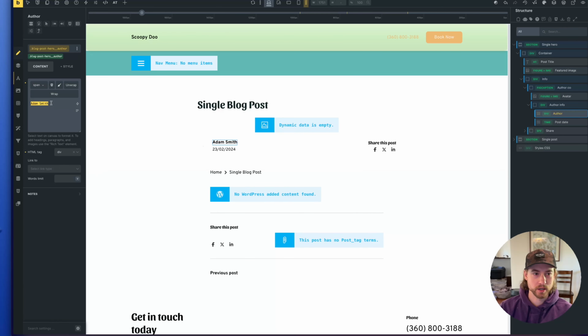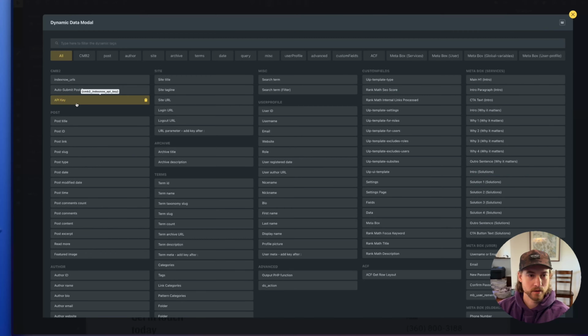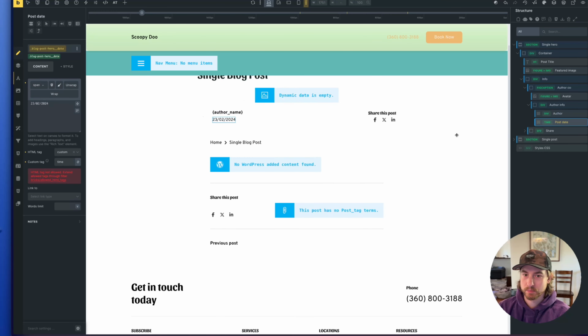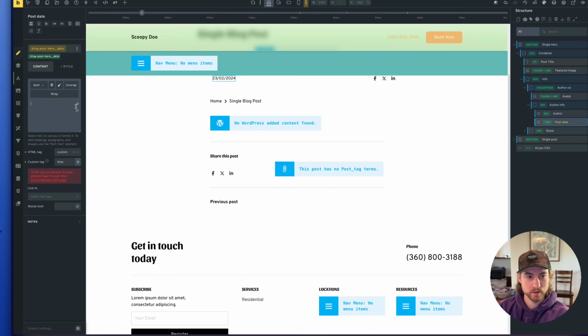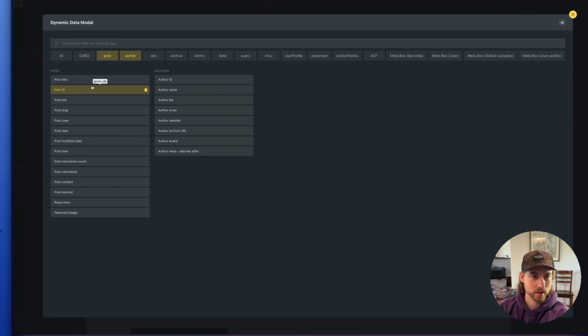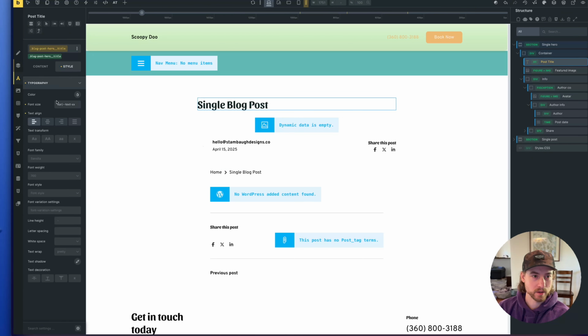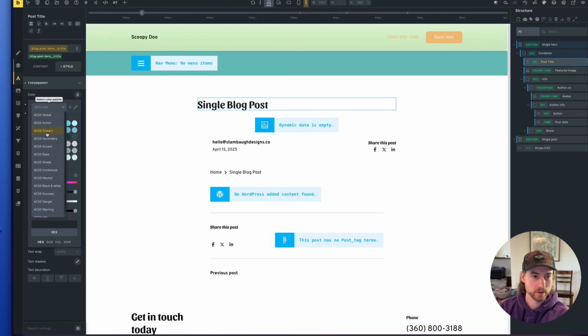We could change this to author if you wanted to. If you come under posts and you go to author, it should be somewhere here. Oh, it's right here, author name, and post date. We're going to have to enter the dynamic data right here, post date. And I'm actually going to tag this. I'm going to make this color the primary color, maybe the slightly darker version.